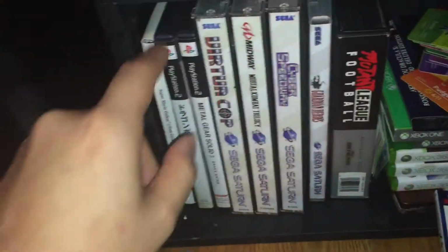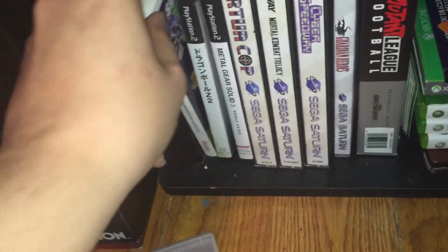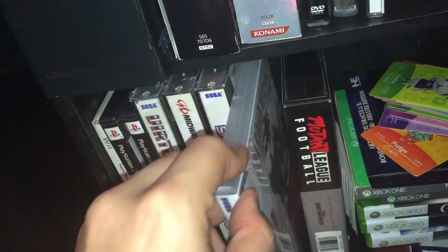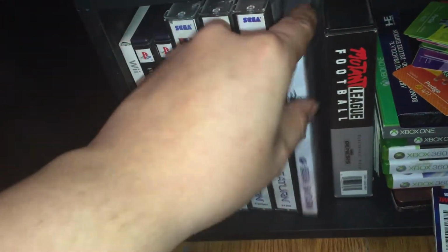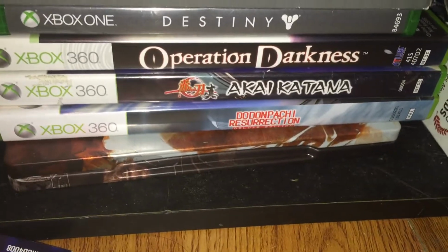Some Japanese games down here. My friend gave them to me, so I couldn't let him just throw them away. So got an awesome box art on it. And a Super Mario Galaxy coin from when you pre-ordered Super Mario Galaxy years ago. My friend also gave me these Sega Saturn games, and in it he had Guardian Heroes, but of course it's the only one that didn't have the case, so I could get a custom case for it. And then some Xbox One games, Xbox 360 games.